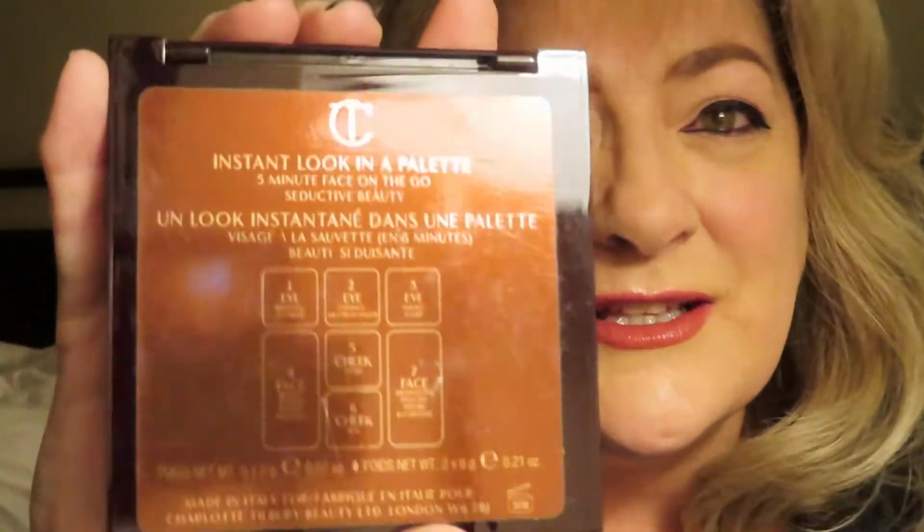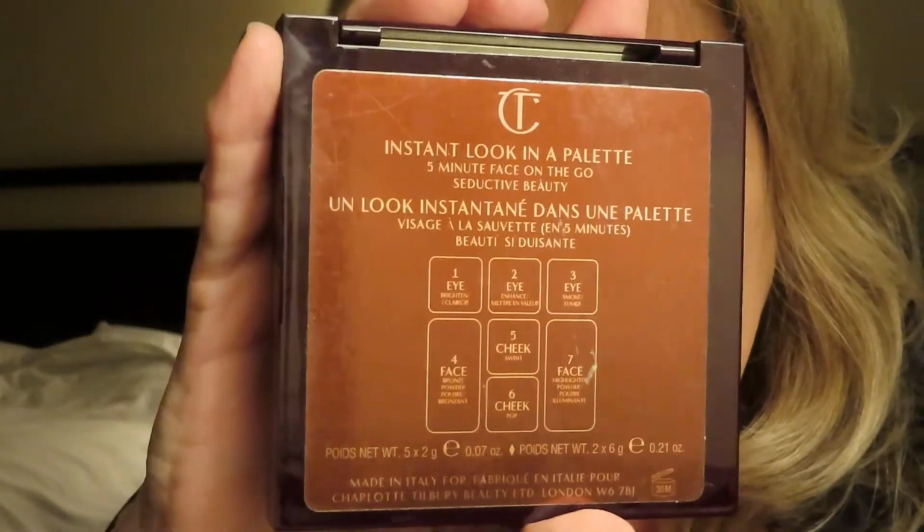I'm going to tell you this product. This is Instant Look in a Palette by Charlotte Tilbury, and it is saving my booty this morning because I'm running late. So I am just going to put on a little highlighter.